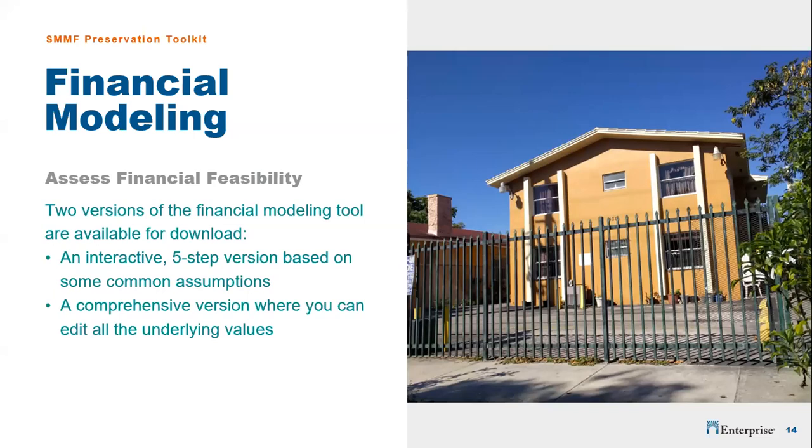And then the second version of the tool that we'll look at is a bit more comprehensive in scope and a lot more flexible. It is a downloadable Excel version, and it gives you much more full control over modifying the assumptions that we made in building the model and so forth. You can even edit the model itself if you choose to.